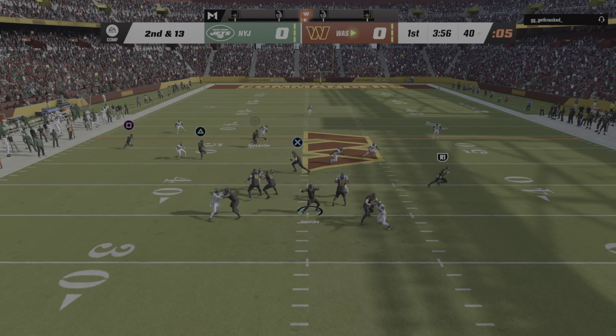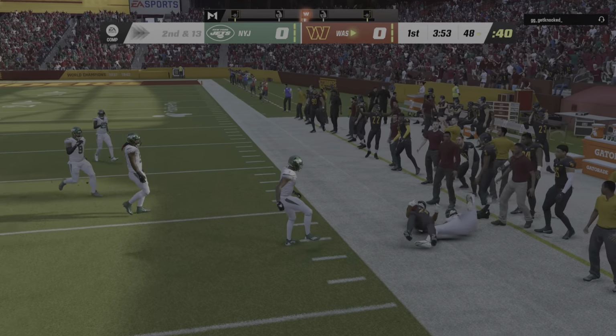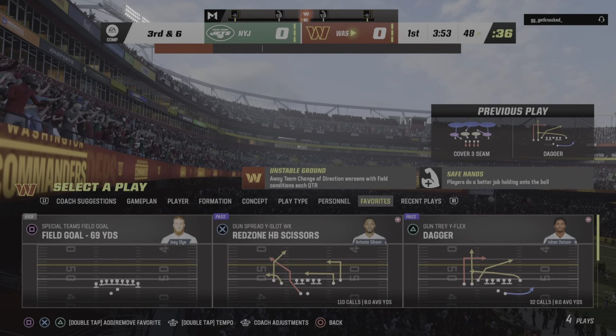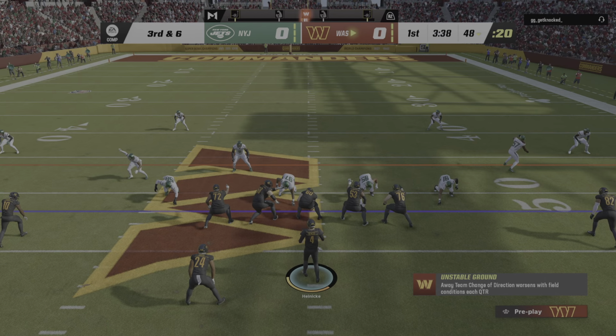Looking to throw again on second down. Heinicke back to Gibson and another catch for him. And he's able to get this one out closer to midfield across the 45. I like it. Get everyone involved in the passing game.